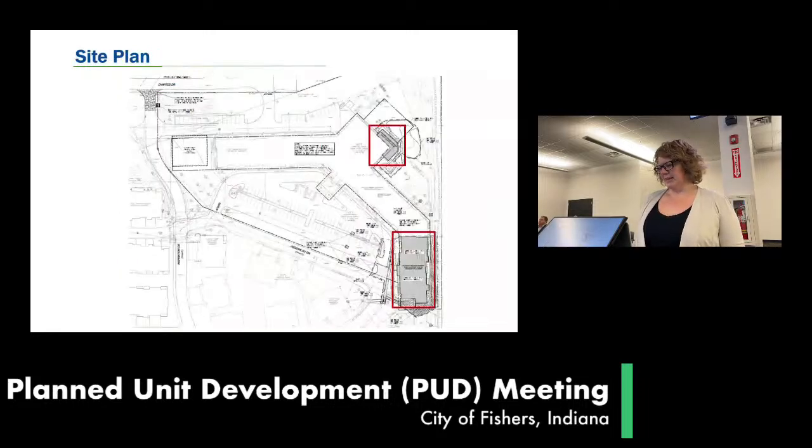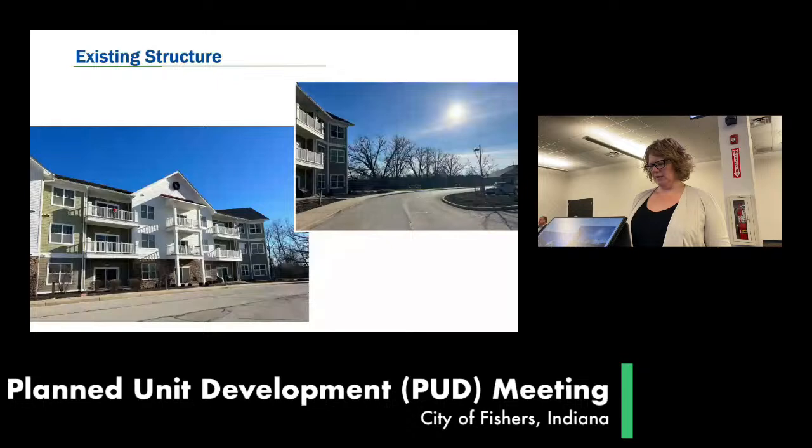This is a site plan that has areas of proposed expansion. The proposed addition to the north is a single-story dining room expansion, and the southern portion that's highlighted at the bottom of the photo is a three-story addition with 32 residential units. This is the existing structure, and the empty space in the top picture is where the addition is proposed to go. The existing building is known as the Reserve at Hamilton Trace and was built in 2013 and was approved by the PUD Committee on November 12th of 2013.